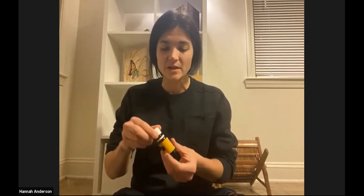So the way that I use it during the day is, if I start to feel stuffy or any kind of sickness coming on, I'll take a little dab and put it along my jawline, behind my ear, on the lymph nodes, to get stuff moving.